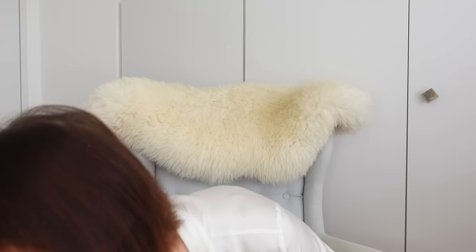Then what do I have? Okay, then I have Armaf Club de Nuit Imperiale. This is quite close to Delina Exclusif, a lot cheaper. The top notes are lychee. I'm smiling because some people know why. I will not open up to everyone why, okay? Let me keep some things for myself.